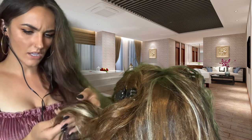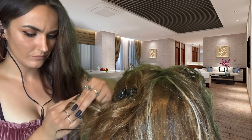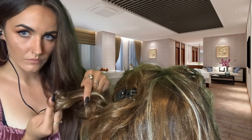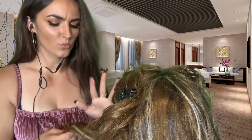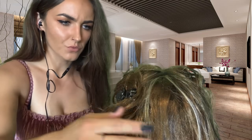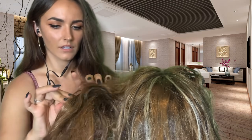And then in the sunlight, I see a reddish shine to your hair. So I would say that you have warm red undertones. Definitely some warm reddish brown undertones, lots of warm tones in your hair. I can even see some orangey red shine right here without even trying to make it shine. You've got very, very shiny hair.